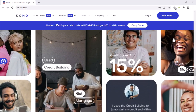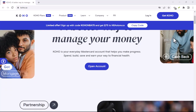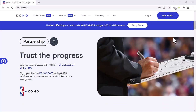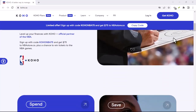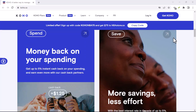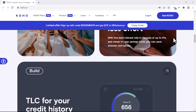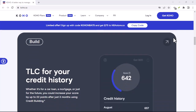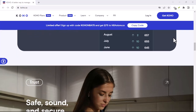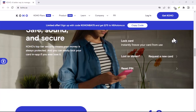But in the meantime, if you're in Canada and looking for a no-nonsense way to manage your money, KOHO is definitely worth checking out. It's a user-friendly platform with a focus on transparency and saving. Plus, who can resist the allure of earning cash back while you shop? So, is KOHO right for you? Well, that depends on your financial situation and needs. But if you're tired of traditional banking and want a more modern approach, KOHO could be a game changer.